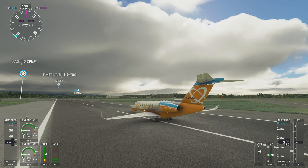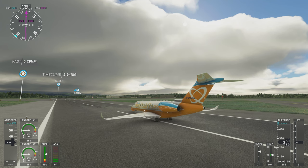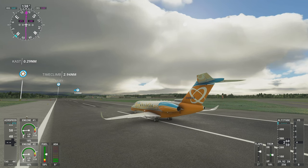It's a Beechcraft Citation Longitude. We'll give this a try. It's a dual engine jet as opposed to a turboprop. I'm flying from Astoria, Oregon to Tillamook, Oregon. We'll be flying at a flight level of 4,000 feet. I'll set that once I get inside.